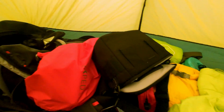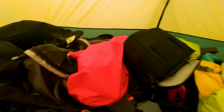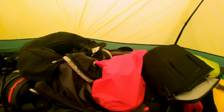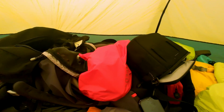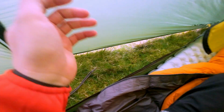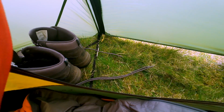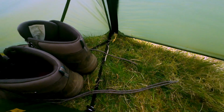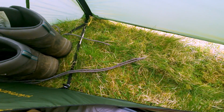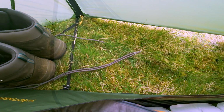But I'm always someone that prefers to keep all their gear inside the tent, apart from their boots, so I'm more than happy just to use the maximum inner space. And I rarely cook on a camp, because I rarely bother to take cooking gear, but I think because of the good height here and the ventilation above as well, you could definitely cook in this space, especially if you made it a bit bigger.